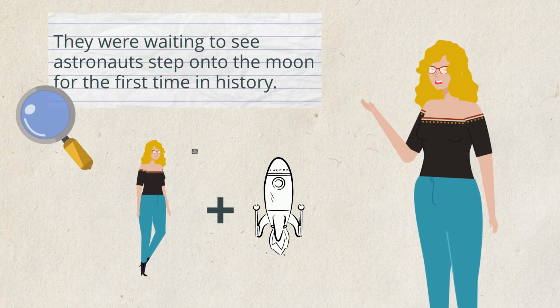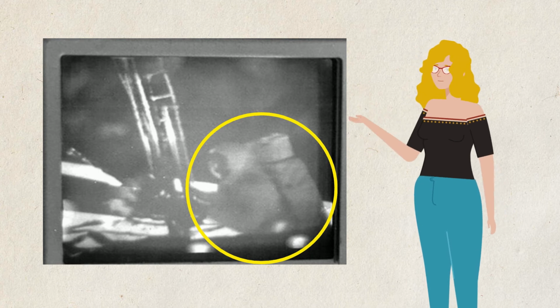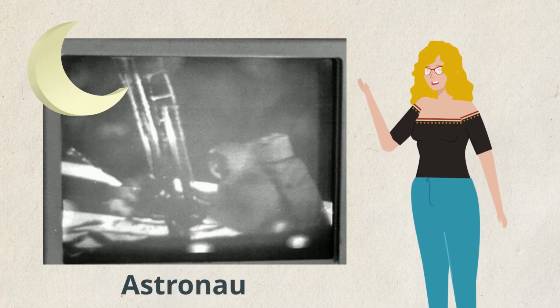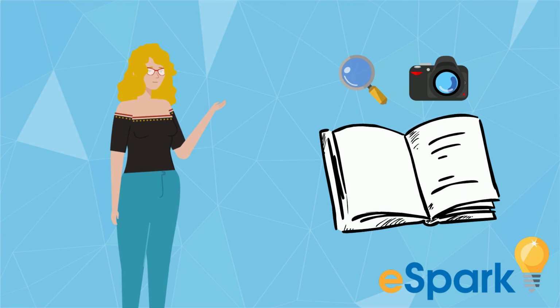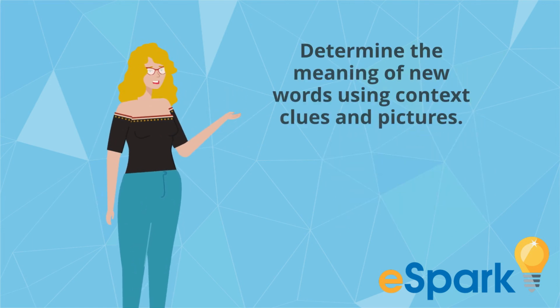In the picture, I see a person wearing a special suit. Since the person is on the moon, I think this person is an astronaut. We can use context clues and pictures to learn all kinds of new words. In this quest, you will determine the meaning of words using context clues and pictures in a text.